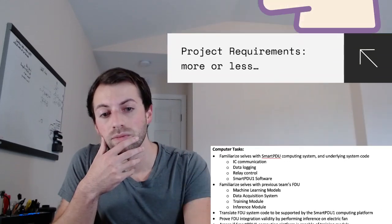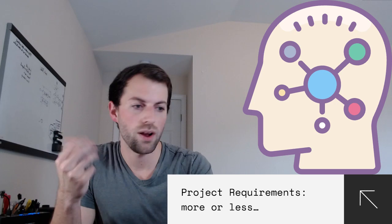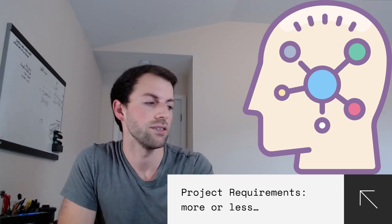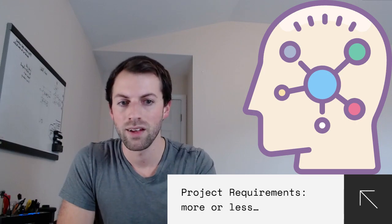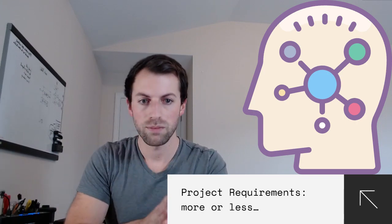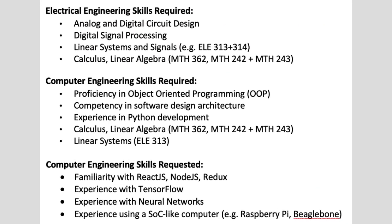That being said, we look at our requirements. Now, some projects have crazy requirements. You need 10 years of experience on something that's only been out for 5. I do have the meat and potatoes, the rough ones here, but congrats. If you've made it this far in your careers as students, you have all of the requirements. You've taken the ELE courses, you've taken the math courses, you've taken the CSC courses.